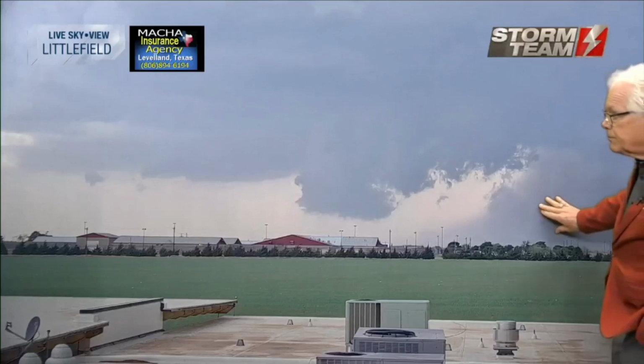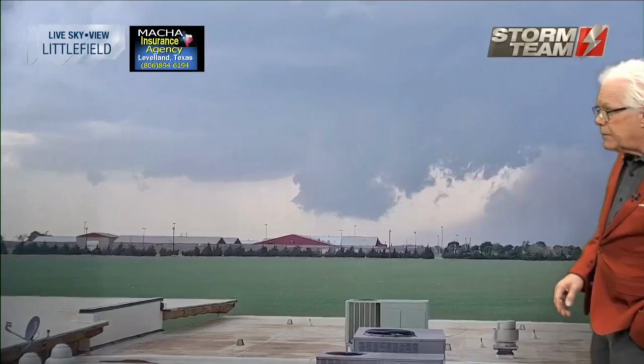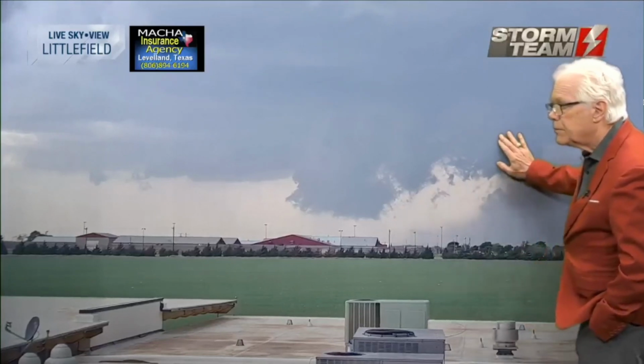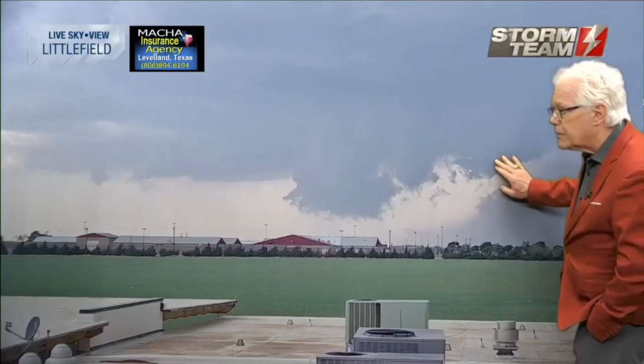Okay, so, well, that's what you do, my friends. You wait. The tornado warning is for how long, Madison? Until 4:30. 4:30. That's 12 more minutes.